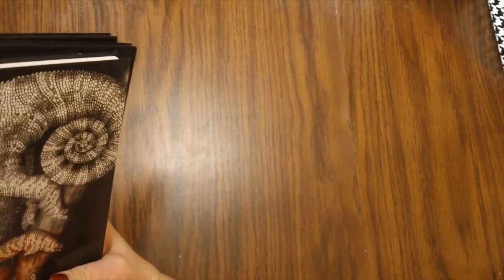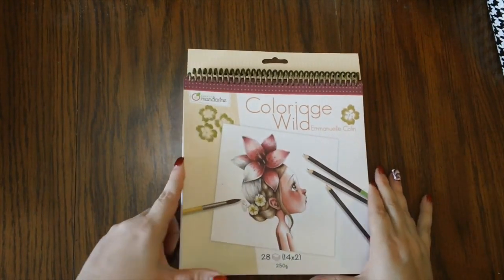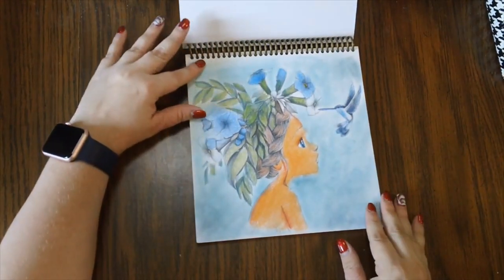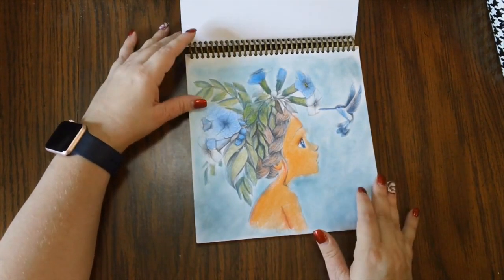Okay. Now, the next book that I have is Coloriage Wild. And I do have one completed picture in here. I did this one as a buddy color with Katrina Belgum. And I used Holbeins for this picture. And I'm really happy with how that one came out.